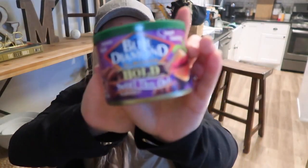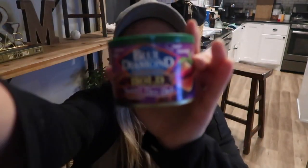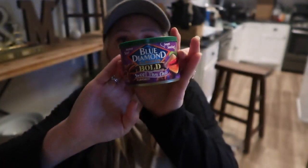Okay, so we also have been snacking on almonds. These are some of our favorite. These are the sweet Thai chili, if I can get it to focus. Sweet Thai chili by Blue Diamond. And these are so good. These taste like the purple Doritos, if you have had those before. These are so, so good. The kids and I love them, and I wish I could find them in a bigger container.